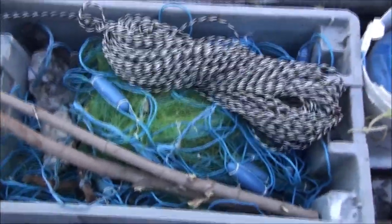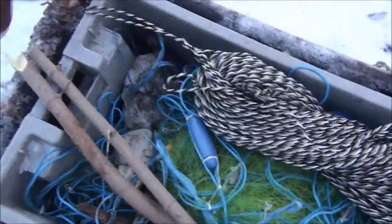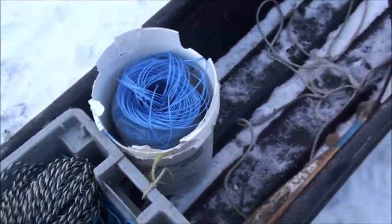So I've got the net there. There's the net. Running line that goes out the distance of the net under the ice. A couple anchor stones there. There's two stakes, one for each end of the net. Some other line to use for the anchor line.